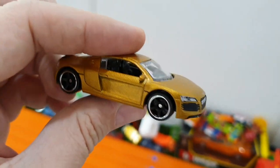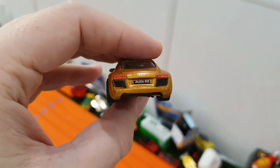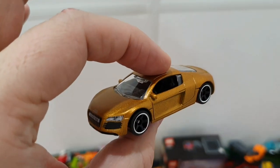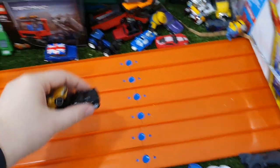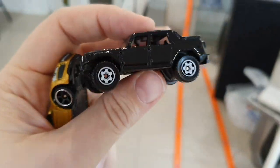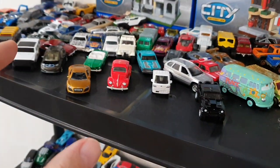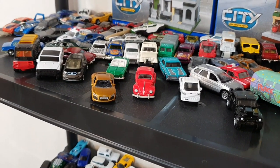I'm pretty sure it's Audi, golden Audi, right, from Matchbox. From the set, it's the fastest car, I must admit that. And it's a wonderful casting, it's heavy, and it's so beautiful. I highly recommend to buy this 9-pack by Matchbox. I'm sure you will like it. Just because this pack has a very wonderful set of cars. Very many wonderful detailed cars, as you can see here. I love them all, guys. I really love them all.